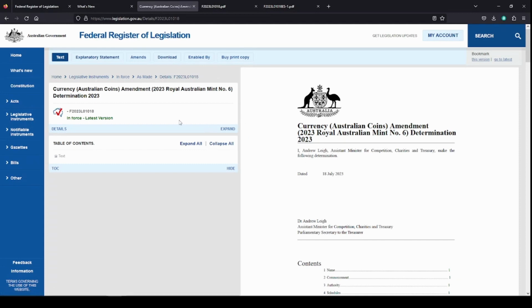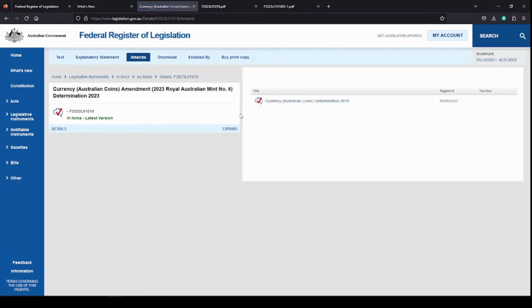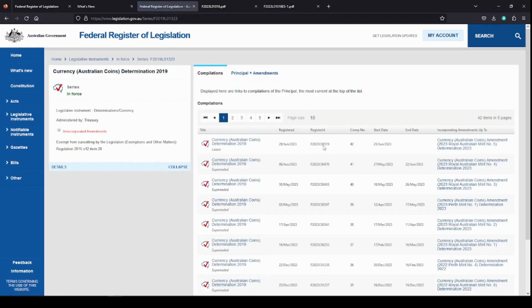So I'm going to do a couple of things here. I'm going to show you how to go and look at, first of all, the total legislation for coins. So if you click on amends, it will tell you what the legislation or this instrument amends, and it's the Currency Determination Act of 2019. If you click on that, it will show you all of the recent or in force determinations.